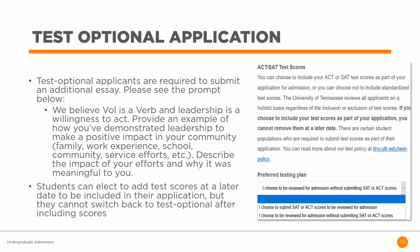Again, the University of Tennessee in Knoxville has decided to make standardized test scores optional for the summer-fall 2021 application. Students can elect to include or not include their ACT or SAT scores as part of their application. All applicants, regardless of test score submission, will be considered for honors and scholars programs and many scholarships if their application is submitted and completed by the appropriate deadlines.